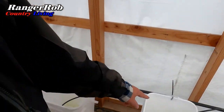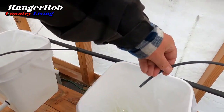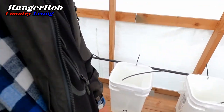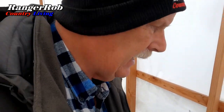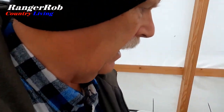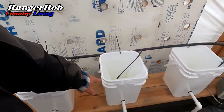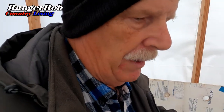Well guys, we were playing with the plumbing, got all the plumbing plugged back in, and just turned on the water, checking to make sure I got water coming through all these, watching for leaks. I get a drip or two, but everything's draining really well. Remember, in these Dutch buckets, they always keep about 2 inches of water at the bottom, so when the plants are growing, when the water's off, it still has access to water if it needs it.